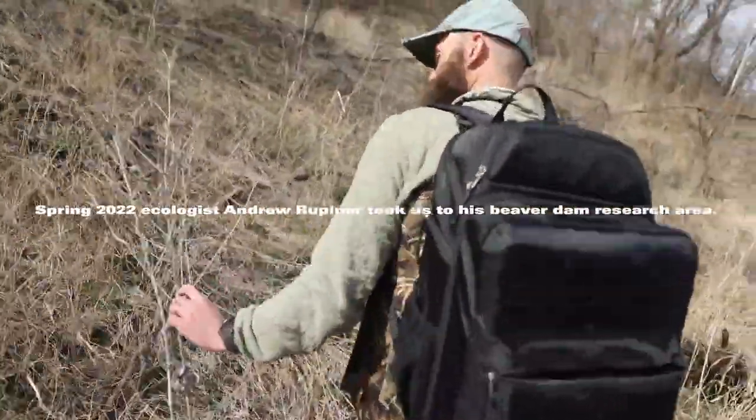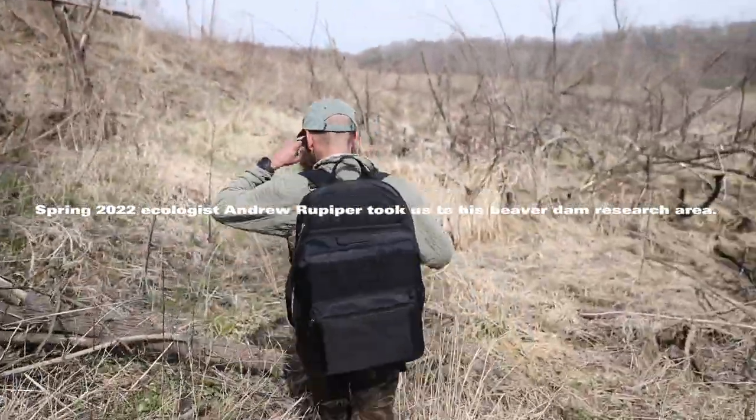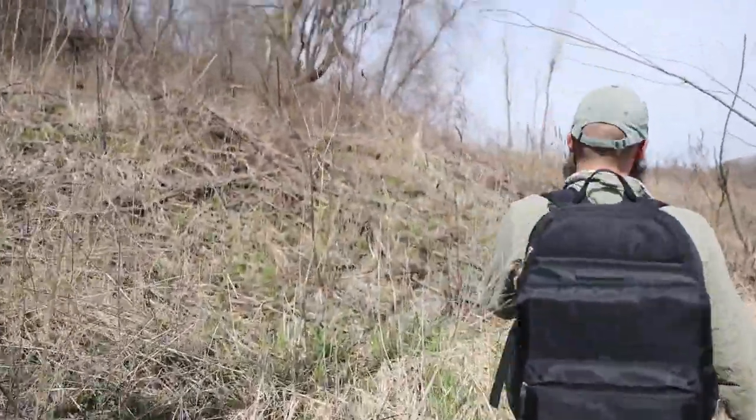You can imagine, it's not too bad to walk through right now, but when you get to July and this stuff is all this. Yep. And it's, you know, 97 degrees out here. Oh boy. I like it, but you gotta love it, I think.